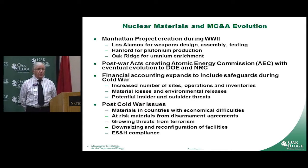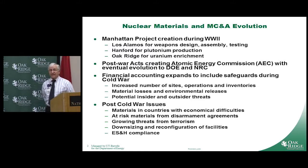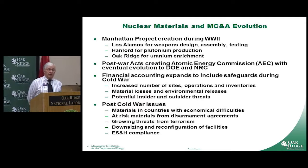And the materials we're dealing with, in essence, came into being predominantly during World War II as part of the Manhattan Project. The effort was to try to beat the Germans in potentially coming up with a weapon that could be using nuclear material. The Manhattan Project was established in the 40s. 41 is when it really got started. There were 3 predominant locations that were working with the nuclear materials.